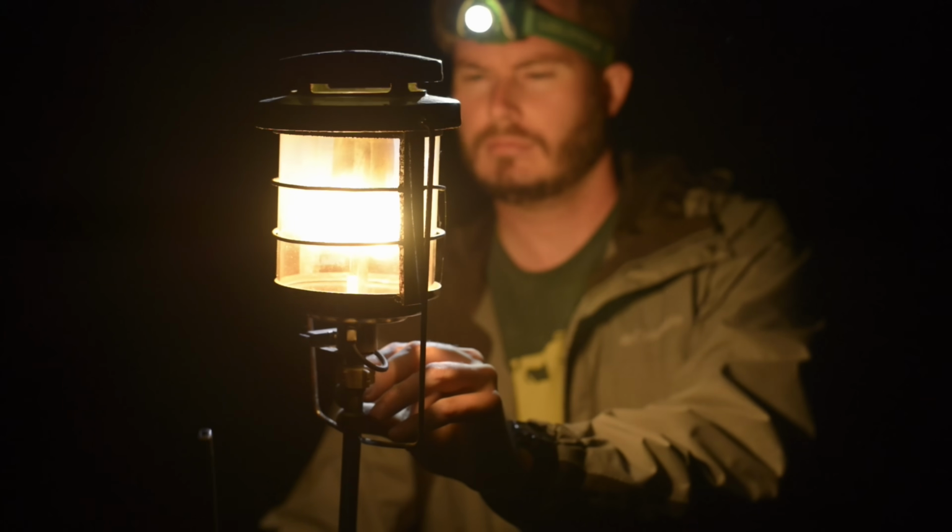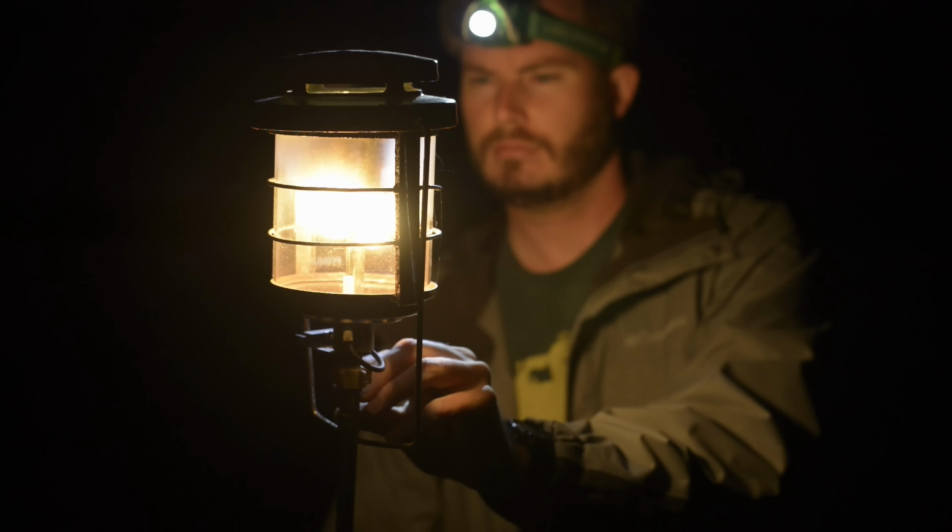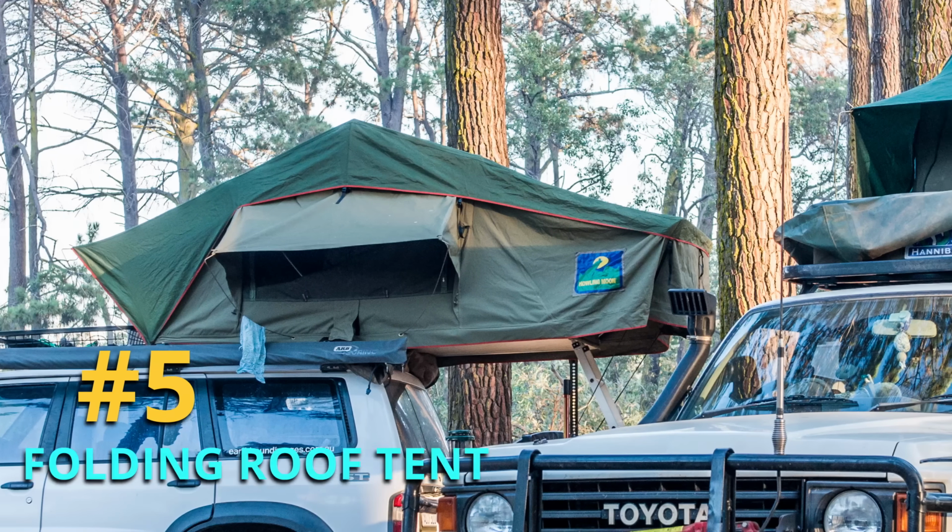If I'd have just held on to the gas lantern another 5 or 6 years, I would have been way happier. And by then, we had the lithium-ion batteries and LEDs that were actually worth putting in a lantern. Number 5 is the folding rooftop tent.